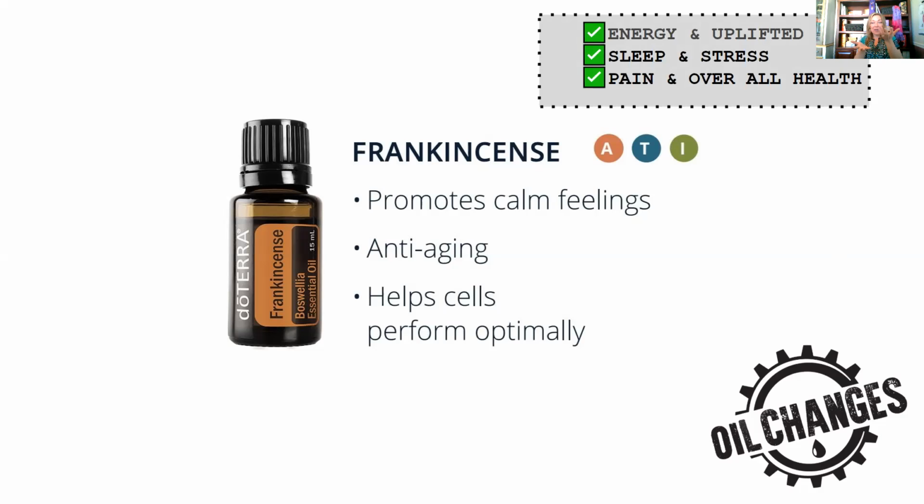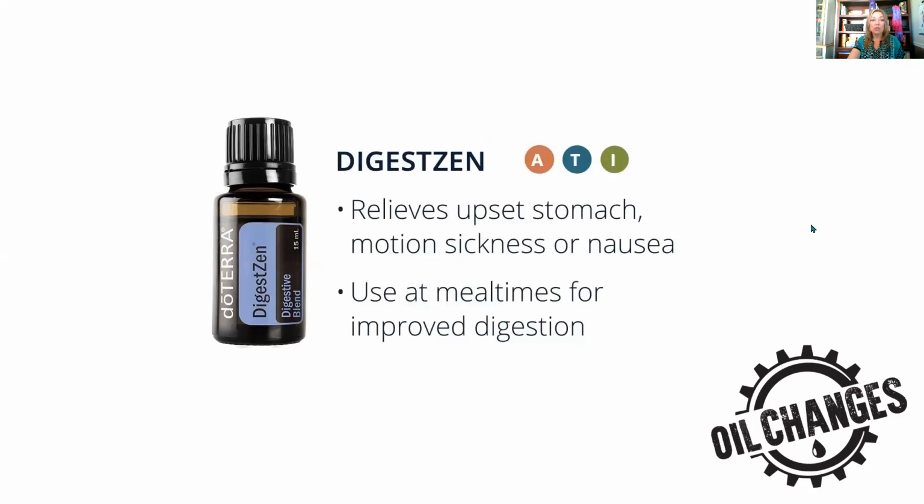Now, it's not a paradox. These are how these oils work within our body systems to provide what we need. And it also is something I include when I mix my own pain support blends for joint support.